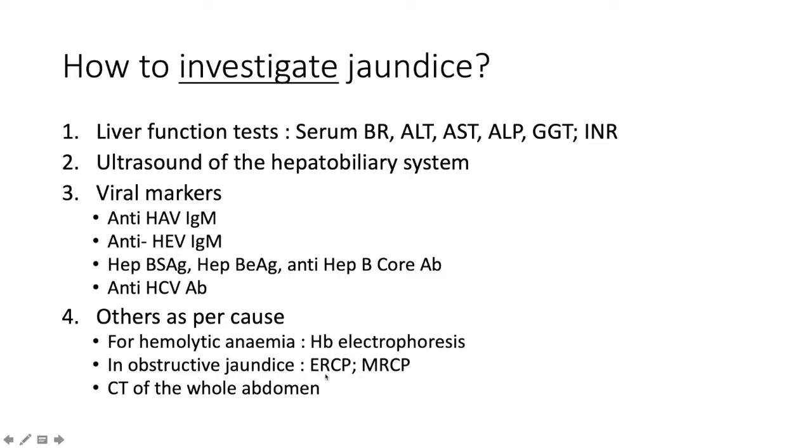In obstructive jaundice, you may do an ERCP, which is endoscopic retrograde cholangiopancreatography, or an MRCP, which stands for magnetic resonance cholangiopancreatography. The big advantage of ERCP over MRCP is that obviously you can intervene with an ERCP. So if there is a cholangiocarcinoma or a suspicious lesion, you can do a brush biopsy. If there's a stone, you can retrieve that stone via ERCP, versus MRCP, which is merely an investigative imaging modality, not really an interventional one. You might also want to do a CT of the whole abdomen.